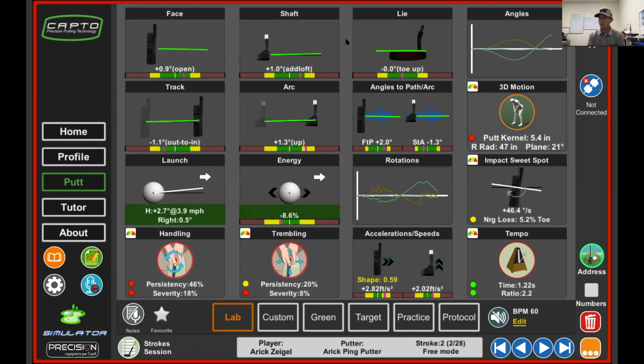So in the lab mode, I'll give you an example. The lie angle, let's say somebody starts with the putter 4 degrees toe down. If they return it to 4 degrees toe down, that number is going to show 0. It's going to show a change of 0 degrees. But if they start at 4 degrees toe down and then they return it to what would actually be considered neutral lie angle, it might say they've gone from 4 degrees to 0, so it would be a difference of 4 degrees.